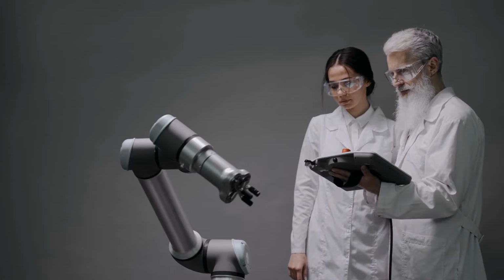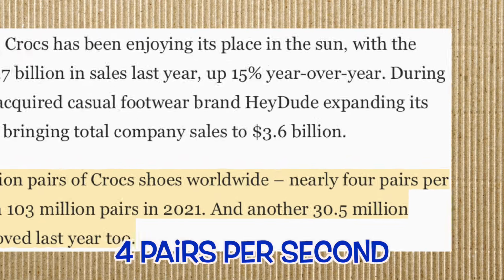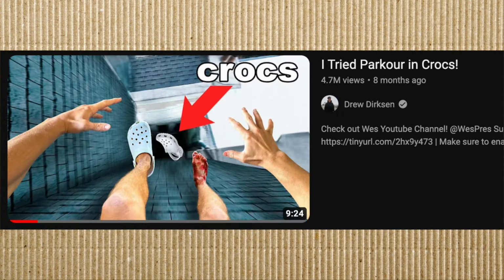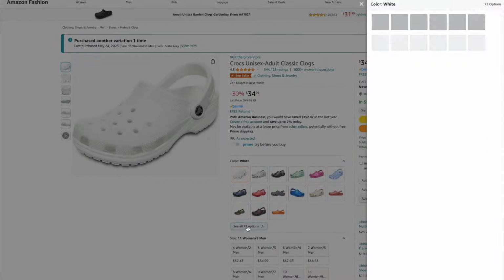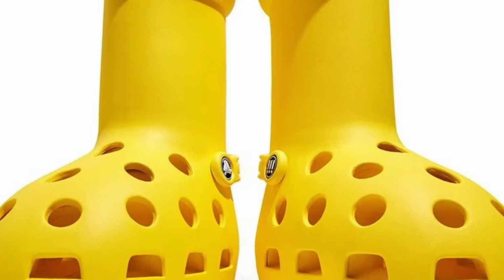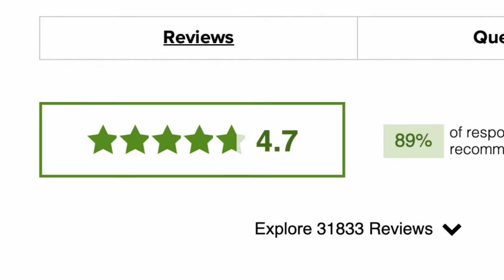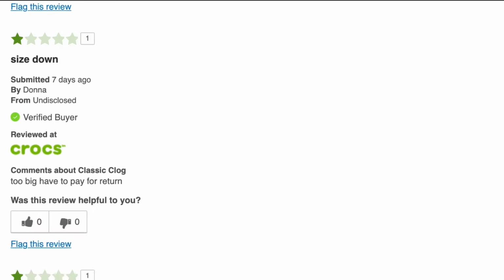Considered one of man's greatest inventions, last year Crocs sold an average of 4 pairs every second. A shoe originally designed for boating, numerous YouTubers have proven their versatility is much more than just a water shoe. Crocs may have hundreds of colors, styles, and collaborations, but despite their overall popularity and versatility, there have been over 1,100 one-star reviews on the Crocs website.